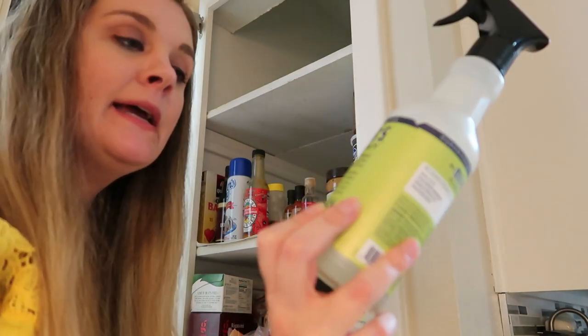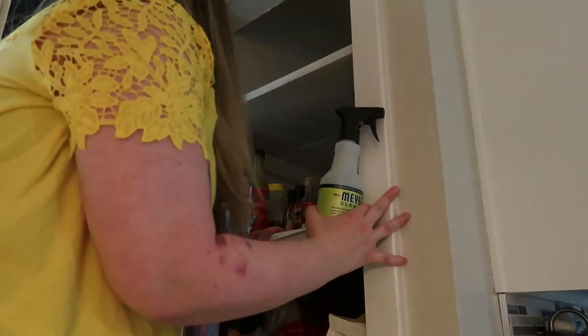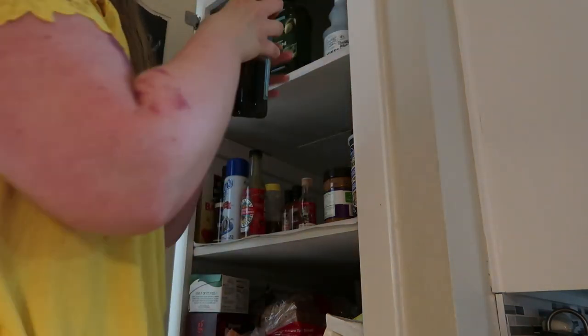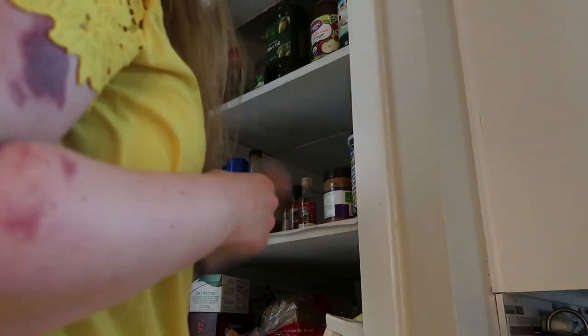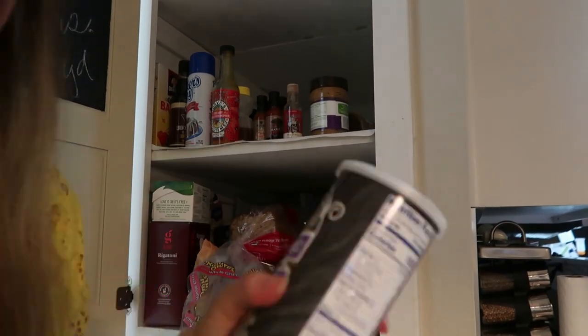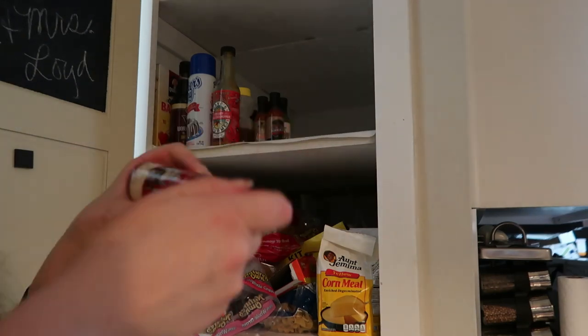Myers Clean Day Lemon Verbena Scent. Thank you.